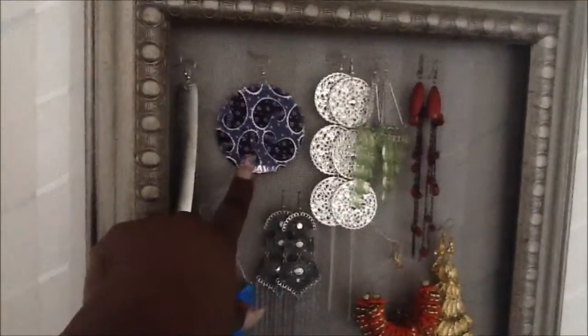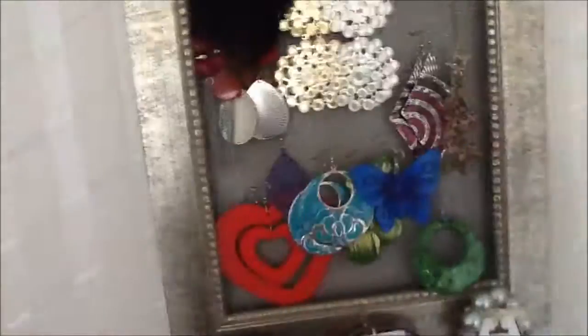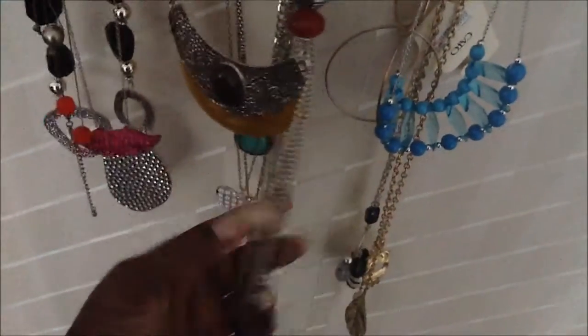This one is purple. Purple earrings. Purple earrings. Earring, another one fell right here. Let's see. This one. Necklace. Purple. I think that's it on this wall.